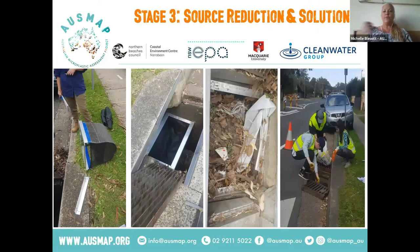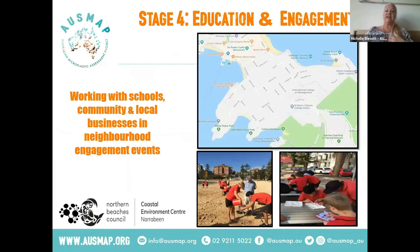So in this stage, what we do is work with different collaborators, for example, Clean Water Group in Queensland, and we put in these drain buddies, which is basically a big trap in the stormwater drain, so we can stop it before it even goes down the stormwater drain altogether. And then we can capture this material and we can actually start to identify what we're finding in there as well. And once we find out what kind of debris is coming from, then we can go to our stage four, which is all about the engagement and education.